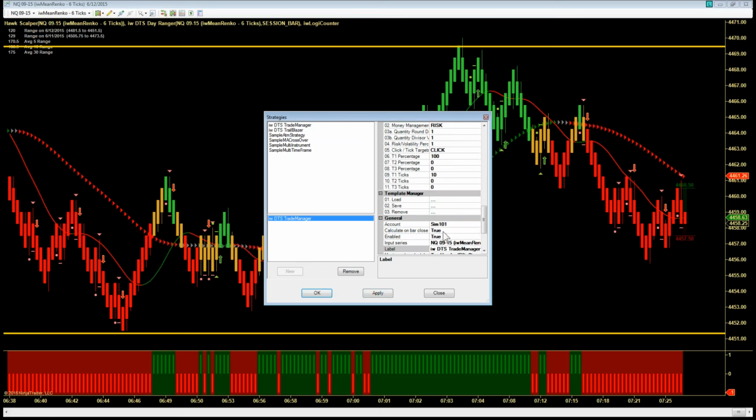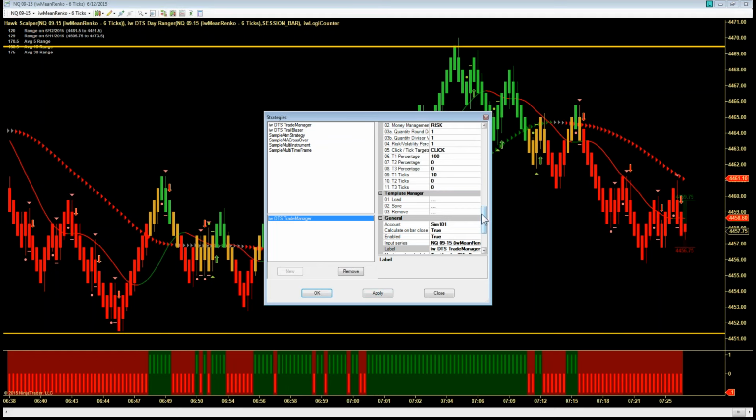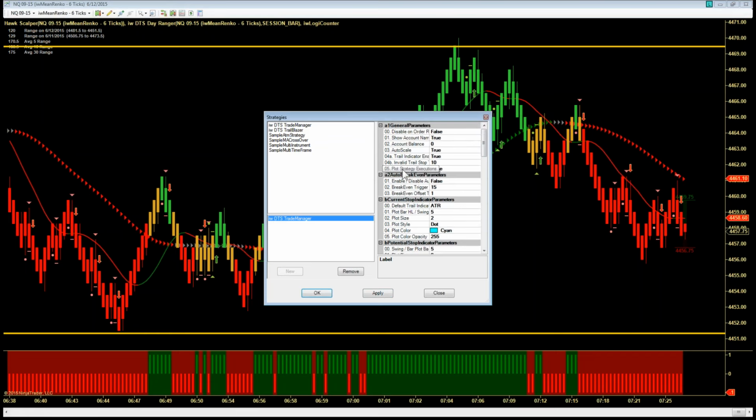So you double click on Trade Manager. Before you apply it, it's easy to make some changes to it. So you roll to the top and you can go through each of the individual settings and tweak it however it is you would like it to be.